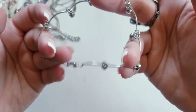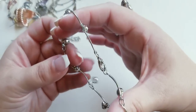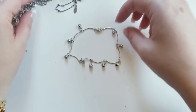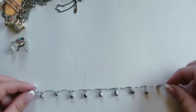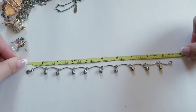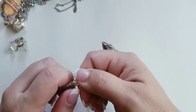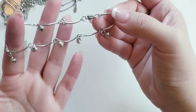Oh, this is very, very fun. So they're like little bells. Yeah, this is cute. It looks like an anklet, maybe? A bracelet. Let's do a measurement. Oh, this is really, really cute. Oh, yeah, she must be an anklet. Or, I mean, she could be comfortable on a wide wrist. She's a 9.5. Let's do $2.